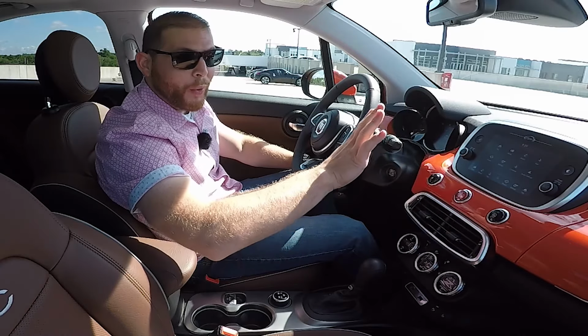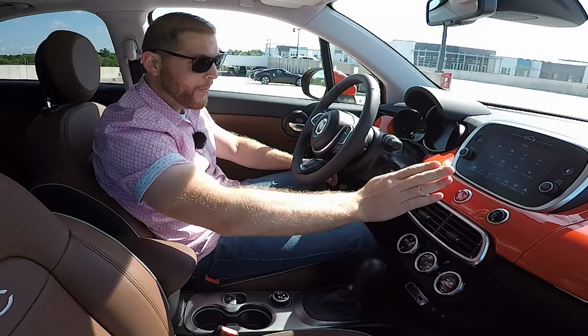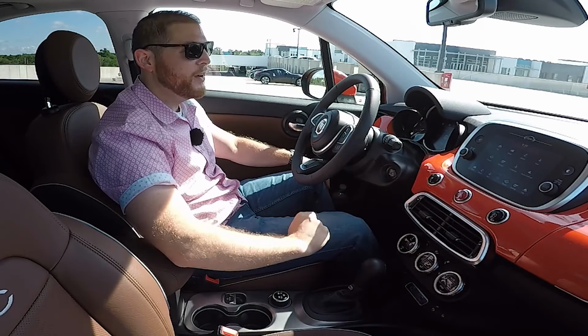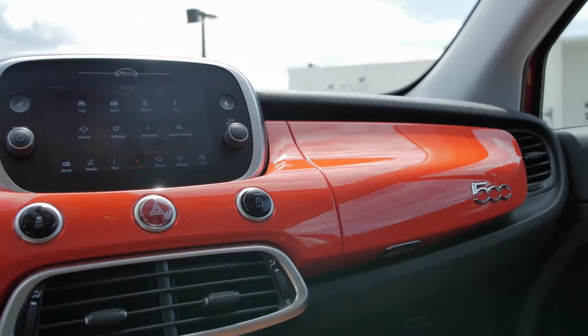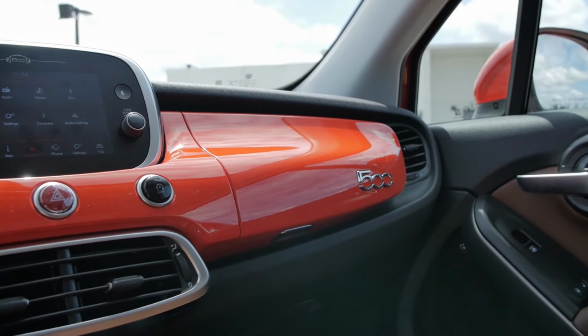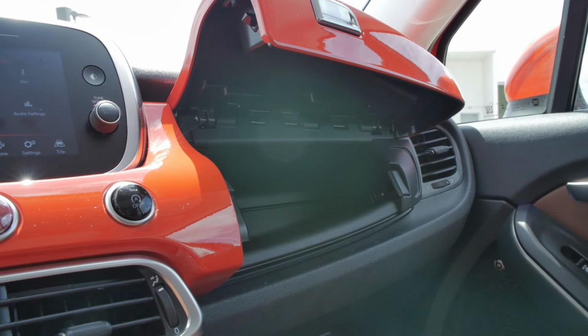Some people will love the way this looks. It'll match the exterior color. Other people will think this looks tacky as heck. I'm gonna leave that decision up to you. It does have a practical purpose over here. This big 500 logo does lift up for some extra storage in addition to the normal glove box that you're going to get.